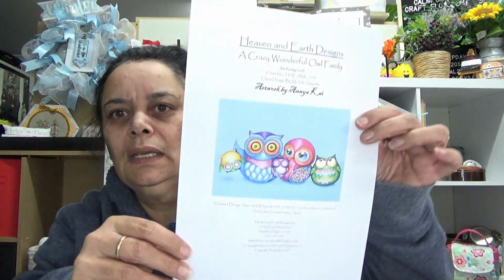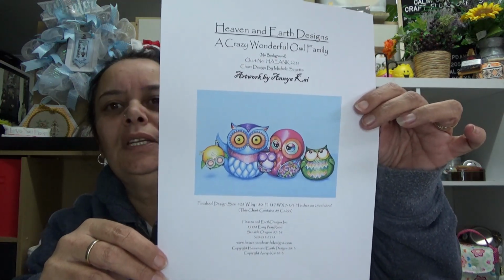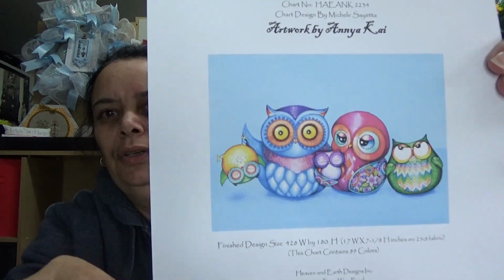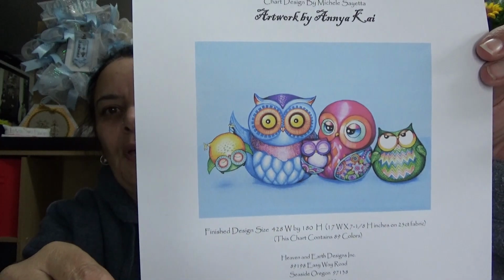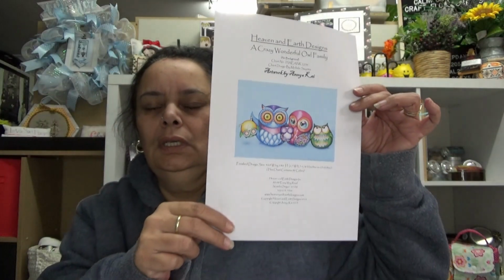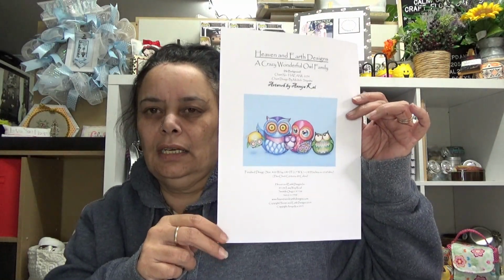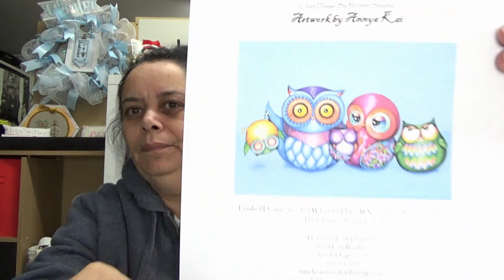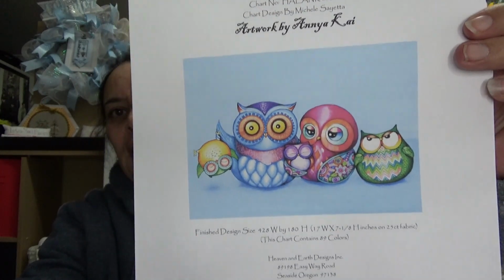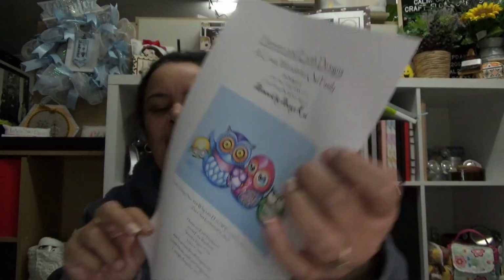I've only printed the cover page of 2 of them, but I bought A Crazy Wonderful Owl Family, and I just think they are so cool. I got the non-background version, so I'm just going to stitch it on a baby blue 18 count Aida that I've got quite a bit of, so then I don't have to do the background, which suits me fine. So that is that one, and I think that is just so super cute.